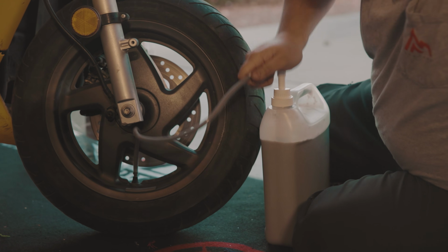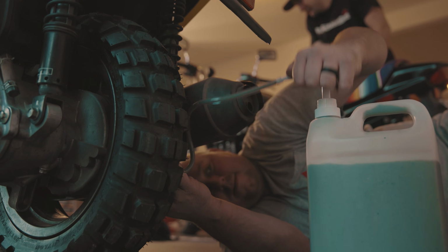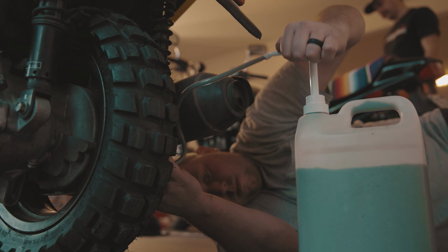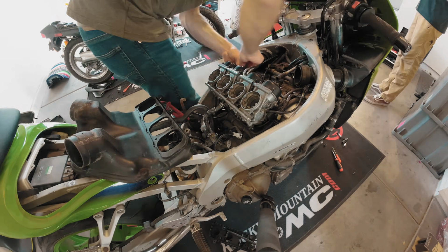I do head the sourcing group at Rocky Mountain, and this is kind of some sample stuff we're testing. So far it's been great. It does use aramid fibers to help plug holes. I'm hoping this solves my bad wheel hop and hopefully prevent flats. Now that it's in there, we just gotta air it up, take it for a ride, and it'll self-balance and plug up any small punctures we get on the trail.